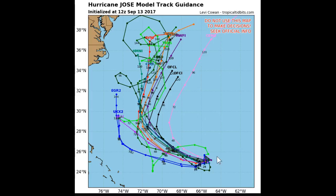Concentrating on the tropics, this is Jose. It's been doing loop-de-loops, and this next loop will take it toward Cape Hatteras, and then a right turn, and probably another loop of some sort hereafter. From there, we really don't know, and it could affect the northeast United States. It's a little bit of a threat. However, it stays offshore by all accounts, even by day 10.